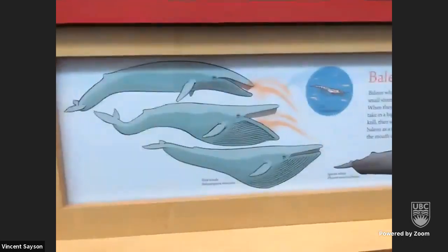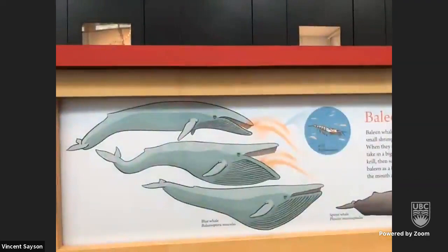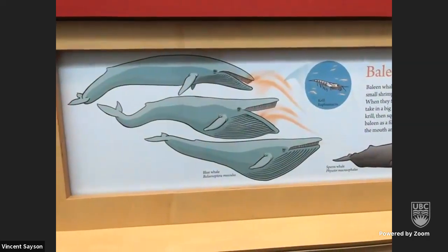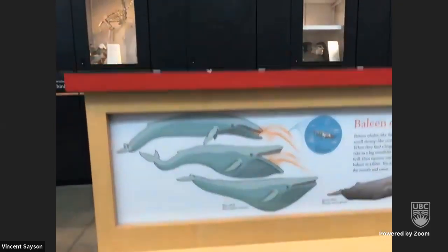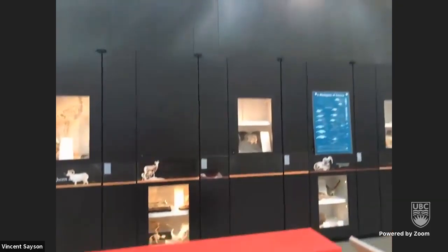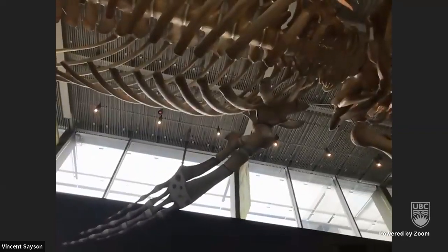So this feeding method is actually very, very efficient. And basically, the bigger you are, the more efficient you are at catching food. And of course, if you're bigger, catching more food, you can grow bigger. So that's pretty extreme adaptation, being a whale filtering krill out of the water.